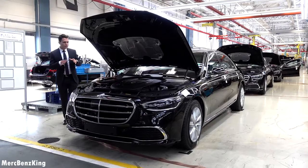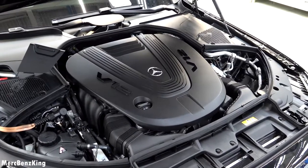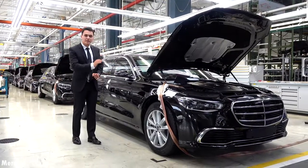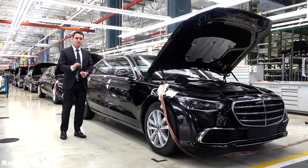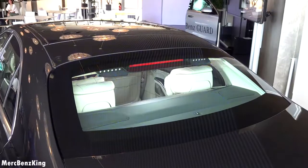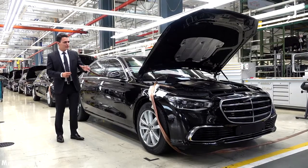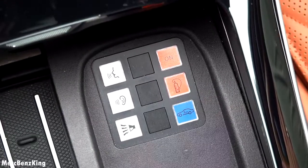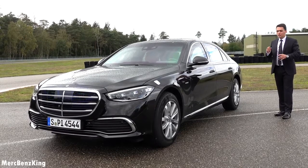So right here we see the V12, and this is the only way to have a V12 inside an S-Class, so you have to purchase the Guard. And as we know, it is a 6-liter producing 1000 Newton meters of torque, a very refined engine, and now for the first time in a 4MATIC. You can order the Guard with many different options, for example the siren lights and also the microphone to talk with the people outside. In the factory I can't show you anything about it, no pictures, no videos, just my experience.